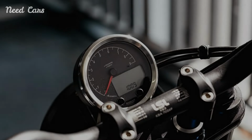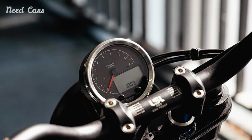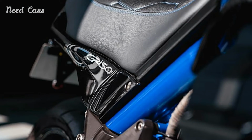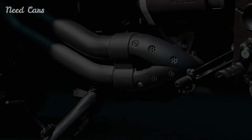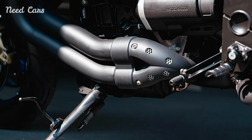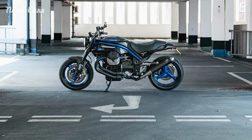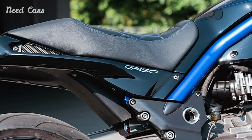Visually, the restyled Griso 1100 captivates with its updated aesthetics and attention to detail. Custom paint schemes, redesigned bodywork, and bespoke accessories contribute to a refreshed appearance that maintains the Griso's distinctive silhouette while introducing modern design cues. Performance-wise, the restyled Moto Guzzi Griso 1100 benefits from enhanced handling and agility thanks to upgraded suspension components and optimized ergonomics. These modifications not only improve the bike's cornering capabilities but also enhance rider comfort and confidence on various road conditions.